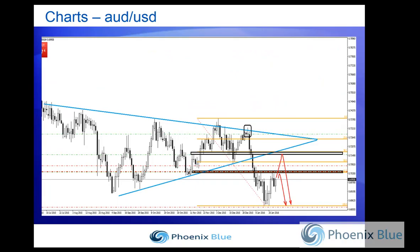Next chart we're going to look at is Aussie USD. Now, we did take a position in here on Friday. We got short at 0.7043. We've hit first targets.